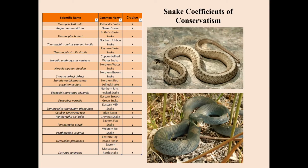The lowest scores were assigned to the northern brown snake and the eastern garter snake. And for those who do field work, these are probably 2 of the most commonly observed species, not simply based off of detection, but the greatest range of habitats that both species occur in.